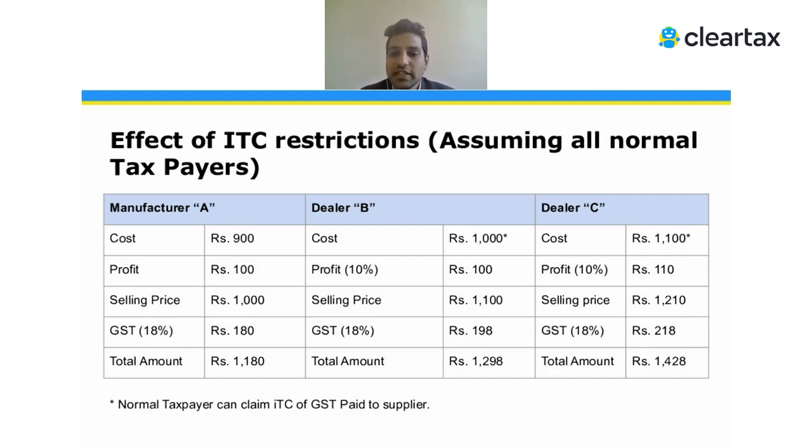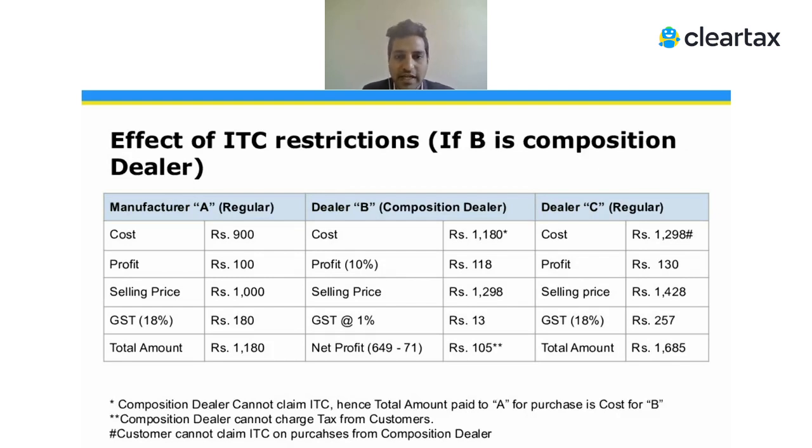Okay, so again, assuming that he keeps a margin of 10% only, the selling price becomes 1210, and he'll collect 218 rupees from the customer, and the total amount that comes to the end consumer is 1428. Here they will have the profit that we are seeing in the second row. This is the profit that the dealers will be getting. This will change a little bit when we see the composition dealer calculations. So the end consumer will have to pay 1428.